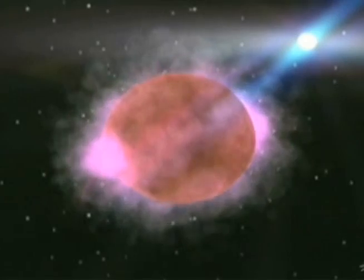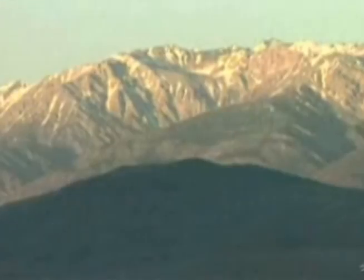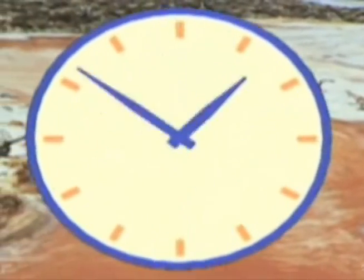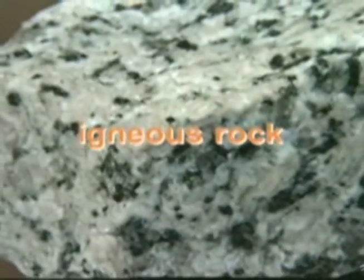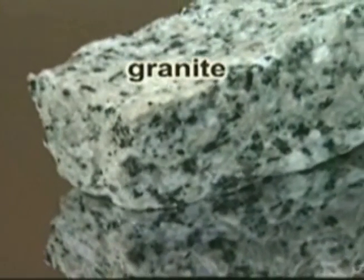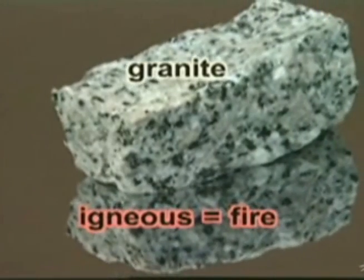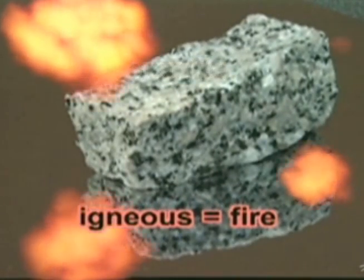It starts long ago and continues today with lots of fire and ice, mountain peaks and ocean waves, and more time than we can imagine. The story begins with igneous rock, like this piece of granite. Igneous means fire. This granite was created in a fiery place, perhaps long, long ago.